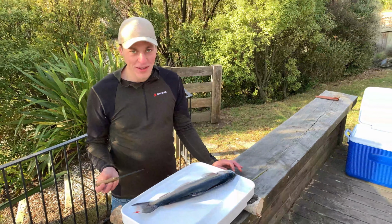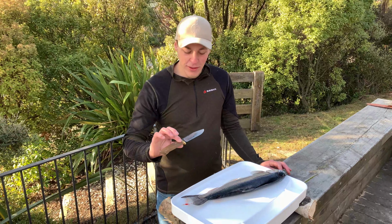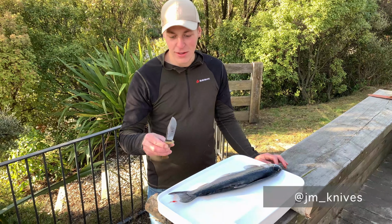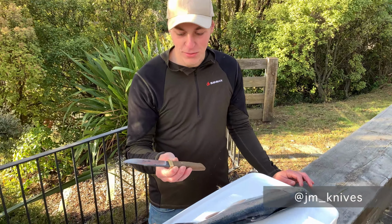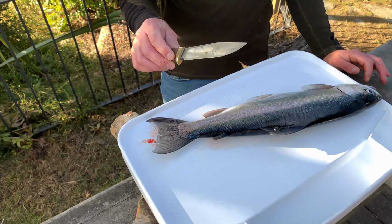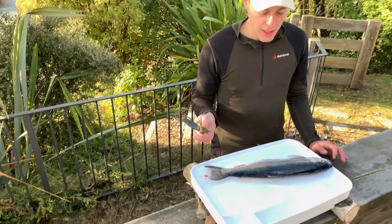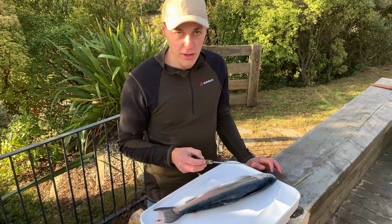So we're back at home now. I'm going to show you how we deal with our fish. We've got a knife here from JM Knives that he custom made for us. It's an awesome knife, but I find it actually easier to fillet with a nice thick blade than a thinner one. But for today, what I'm going to do is pull the head off and gut it.